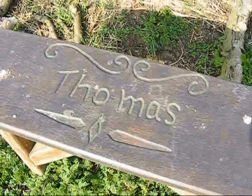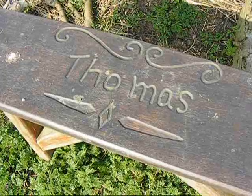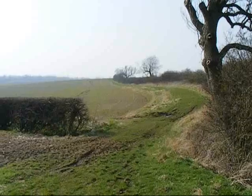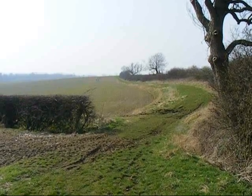That's the way ahead. The walk passes this interesting seat, heading towards the village of Teigh in wonderfully remote Rutland country. Unfortunately, it's very hazy for distant views.